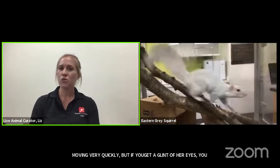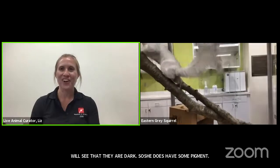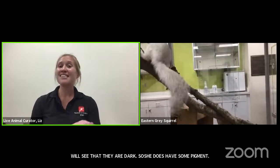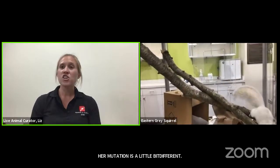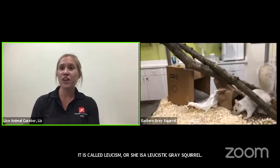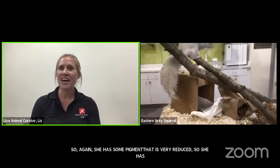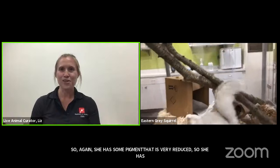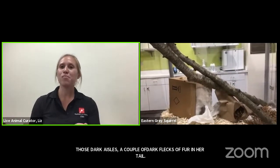Her mutation is a little bit different. It is called leucism, or she is a leucistic gray squirrel. So again, she has some pigment, but it's very reduced. She has those dark eyes, a couple dark flecks of fur in her tail, and some kind of reddish brown fur around her eyes. We often say she looks like a toasted marshmallow. So that is leucism, that very reduced pigment.